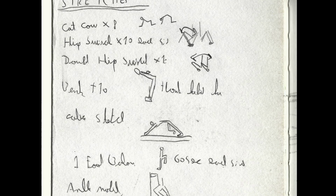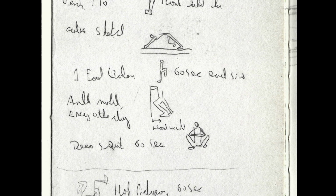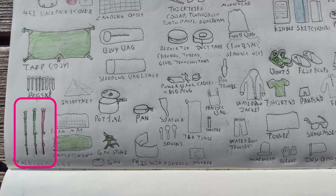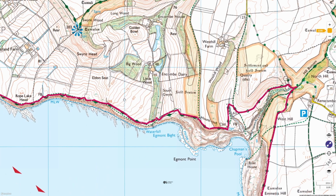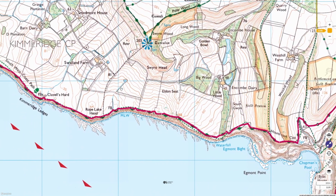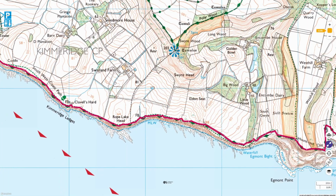I think I was really glad that I started up with a little stretching routine. Definitely woke up very achy a lot of the days, and it helped me to stay healthy and avoid injury. Finally, walking poles are definitely a big help, really help climbing up, and then they also save your knees on the way down. Anyway, luckily after this, the coast path chills out a little bit, and you're going along the top of these cliffs past some nice fields and things, and you can see the Kimmeridge range stretched out ahead of you. Very hot and quite overgrown here though.